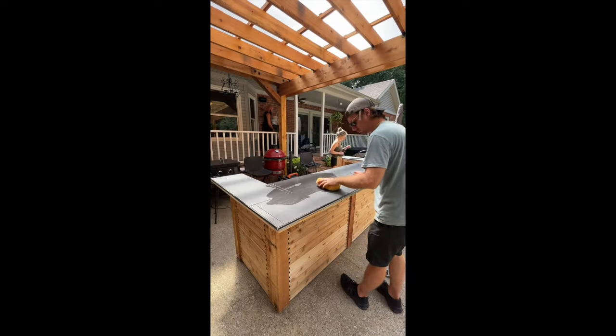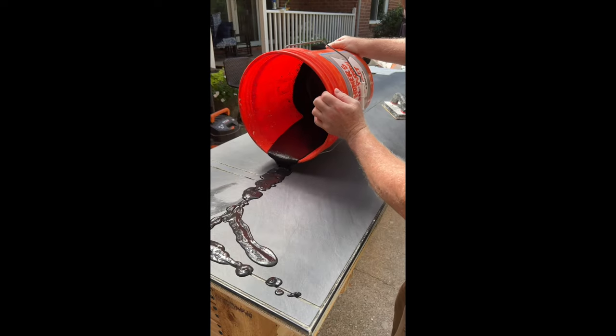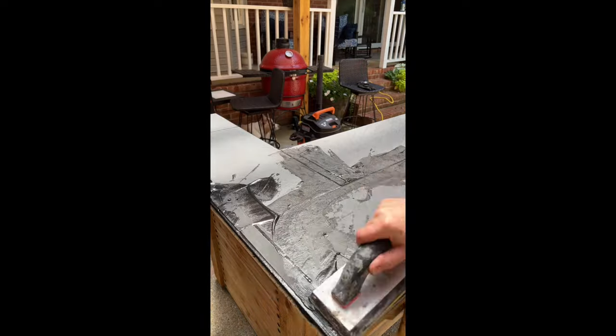Ted decided he wanted to go black on black, so we got black tile and black grout. With direct sunlight, this color definitely gets really hot, but it also looks really good with the cedar.